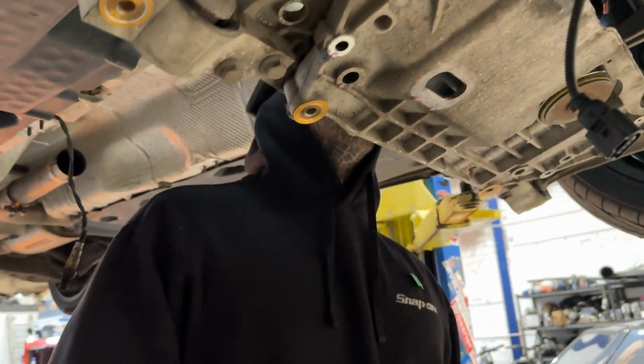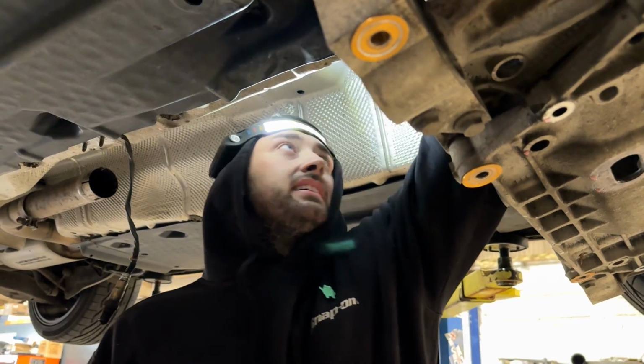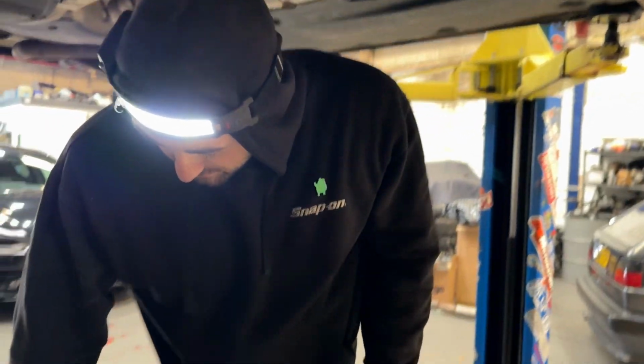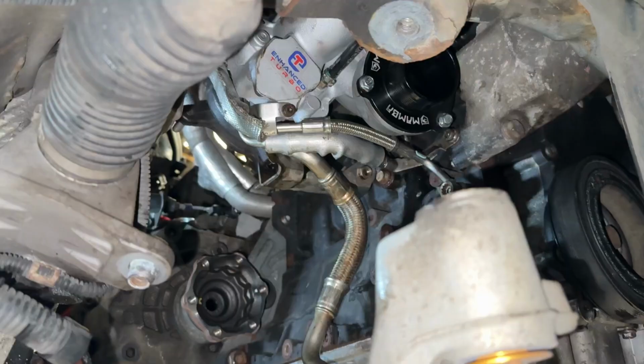Just need to do the bracket that holds it onto the block and tighten up the studs up on the head, which I'm going to do when it's back up off the floor. I'll put this bracket on now actually. And then I'm going to get some of this. Yeah, don't you do it?